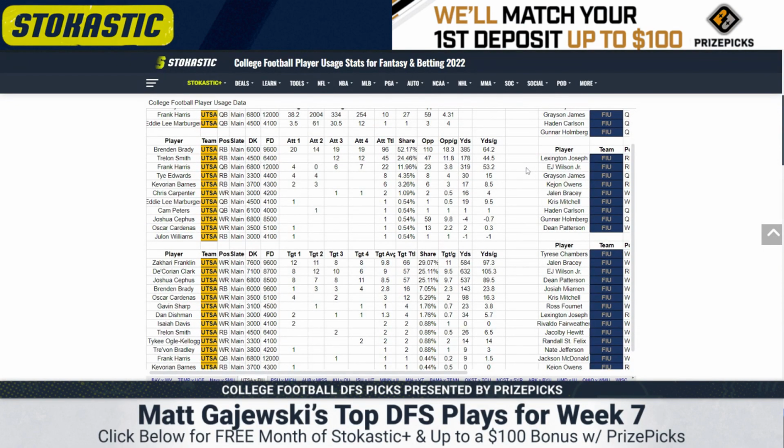The 3 receivers. Okay, listen to this. Zachary Franklin, 11 targets per game, 97.3 yards per game. DeCorian Clark, 9.5 targets per game, 105.3 receiving yards per game.